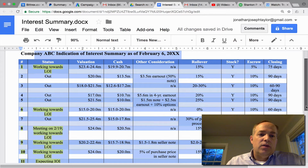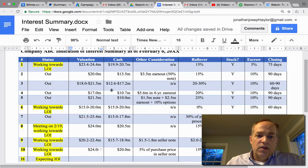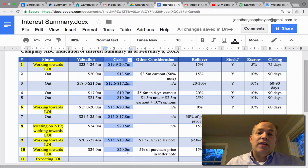But basically the way we stacked up these offers, in this first column here, we lined up the valuations. So most of the bids came in at 5 to 6 times EBITDA. And then the cash consideration, because the valuation of the company is really the enterprise value. So that's the offer. You can think of that as the purchase price of the business. But not all of the consideration is necessarily going to be in cash. So we break out the cash portion of that compensation.